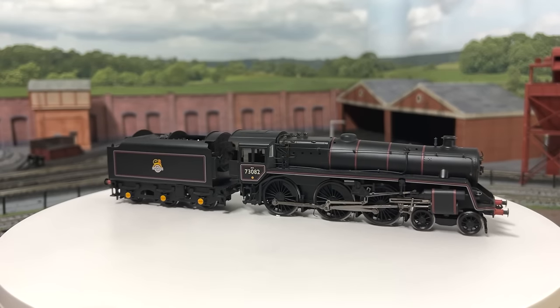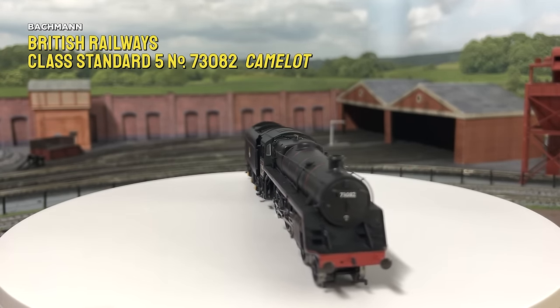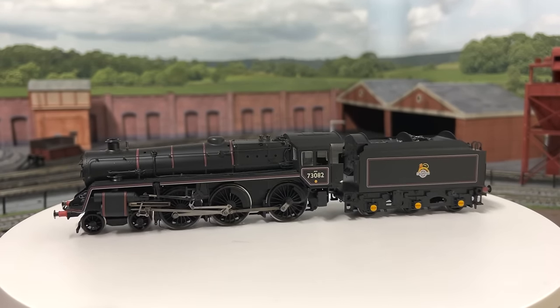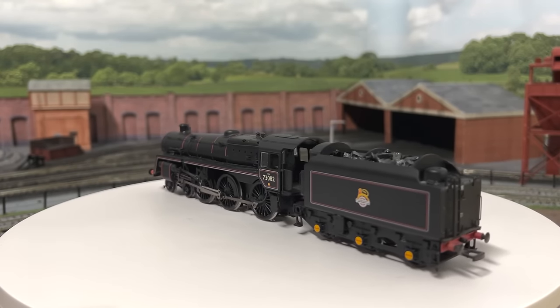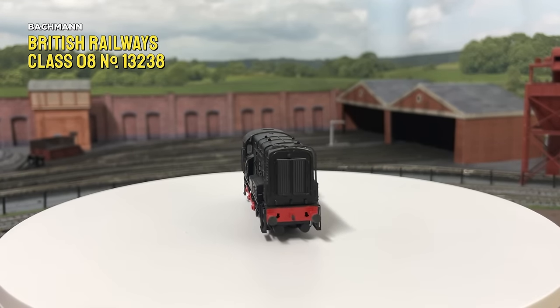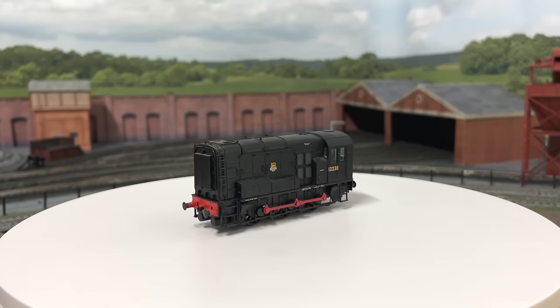Next up is the only Standard I own, at least for now, the Standard 5 class, number 73082, Camelot. Again, as preserved on the Bluebell Railway. Don't really have all that much to say about it. And here's my only Gronk, the 08 class, number 13238, by Bachmann. I love this thing. Bachmann's 08s are the best in the hobby, in my opinion.